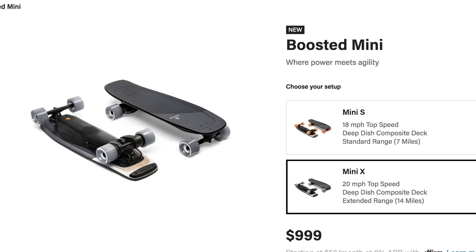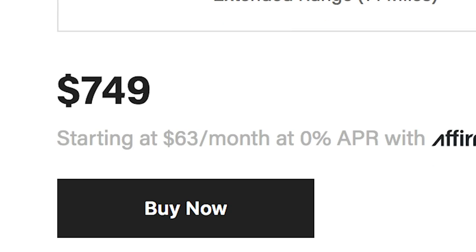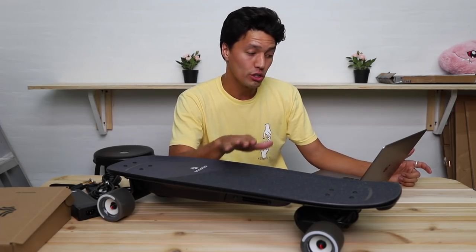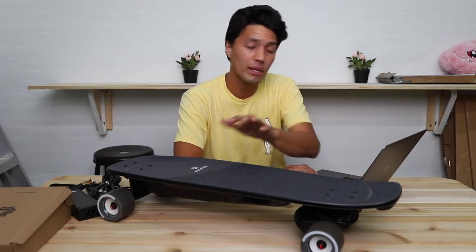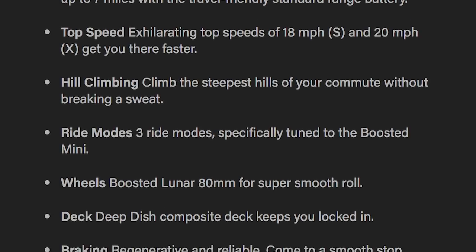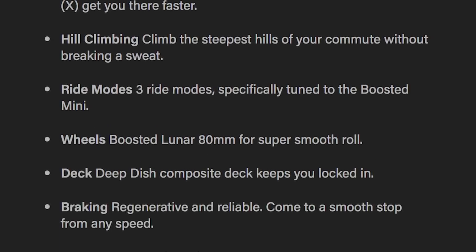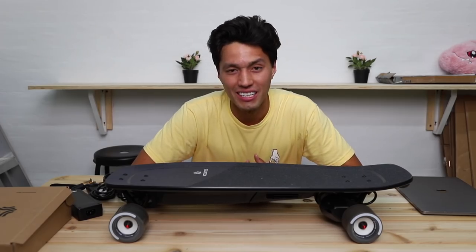So the Boosted Mini X is $999, and the Mini S is $749. For an extra $150, you go twice as far. And the top speed is 2 more miles an hour, so you go 20 miles an hour top speed. It can go up a hill that's 20% grade. It weighs a little more because the battery's a little bigger, so you're going from 15 pounds to 16.8 pounds for this size. But this is honestly much easier.